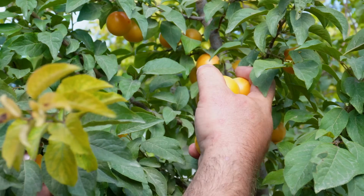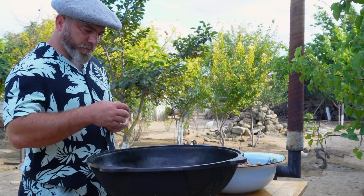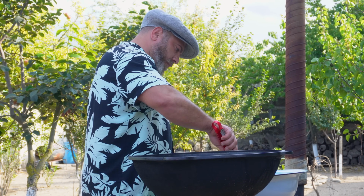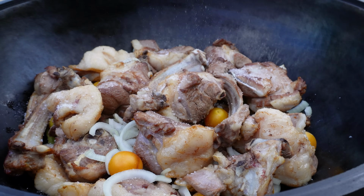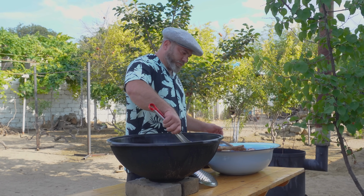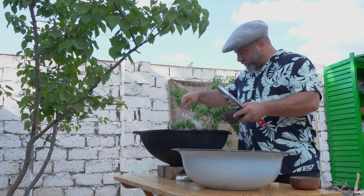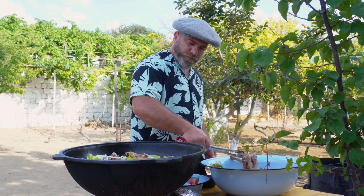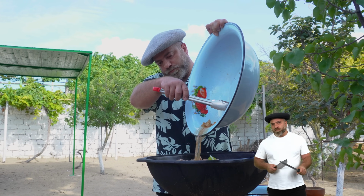Now we crown it with some sour plums right on top. That hit of tartness is going to cut through the richness like a blade, bringing balance and a little surprise in every bite. Layering just like this, the lamb and the veggies back and forth. Each layer soaks up the juices from the one before it. That's how you build deep, soulful flavor.